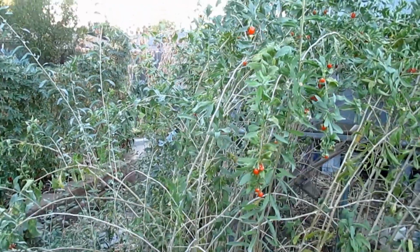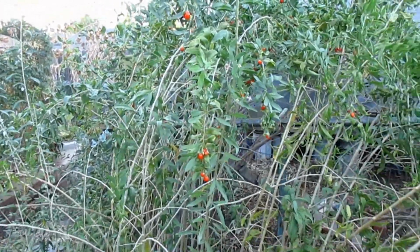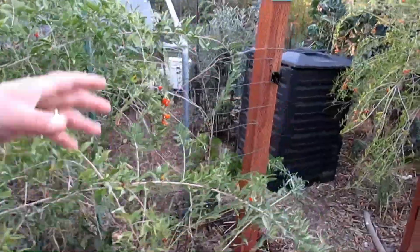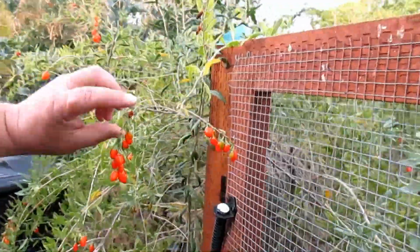My gojis have a lot of flavor. There's a nice sweet finish. A little bit bitter up front, not much though. I wouldn't compare it to a cranberry or anything like that. Let's have some more here.